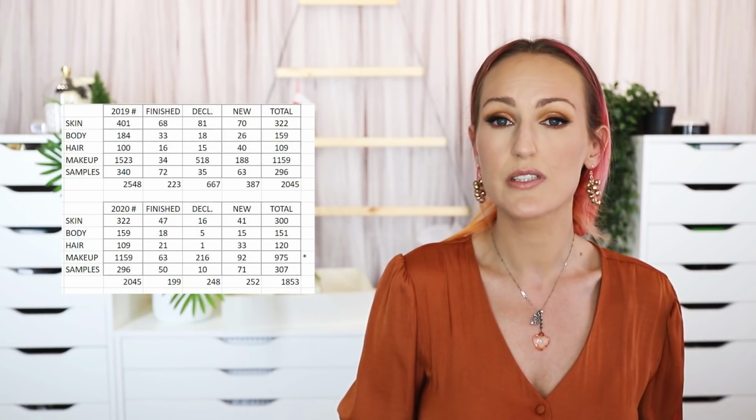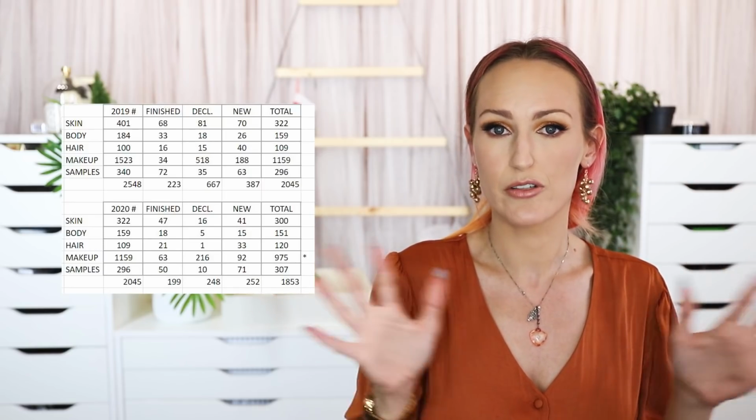The last thing I want to do is compare last year's inventory tables to this year's inventory tables. So I'm going to talk you through my basic numbers, but when I sign off this video, I'm actually going to put up my full tables side by side so you guys can pause and compare them if you want, because sometimes I like looking at spreadsheets and tables, and I know some other people do too.